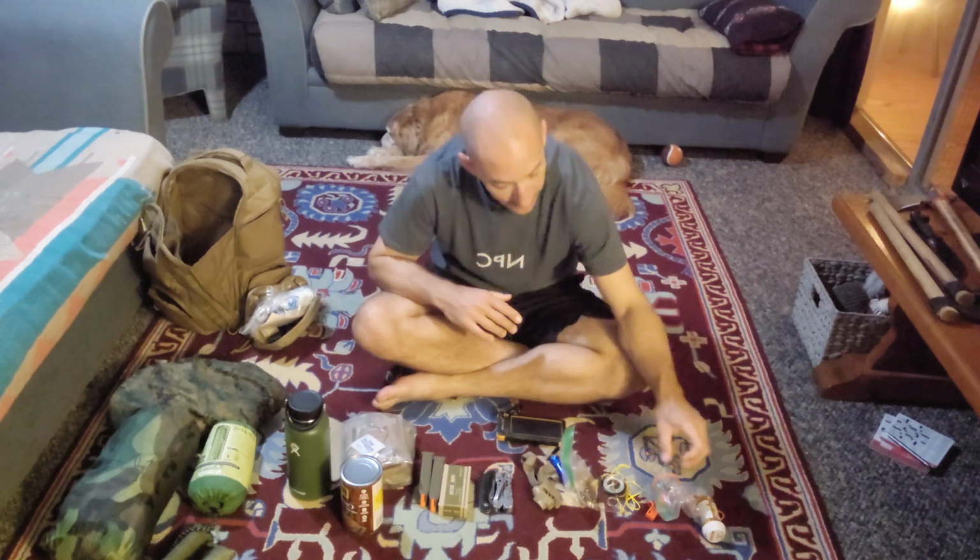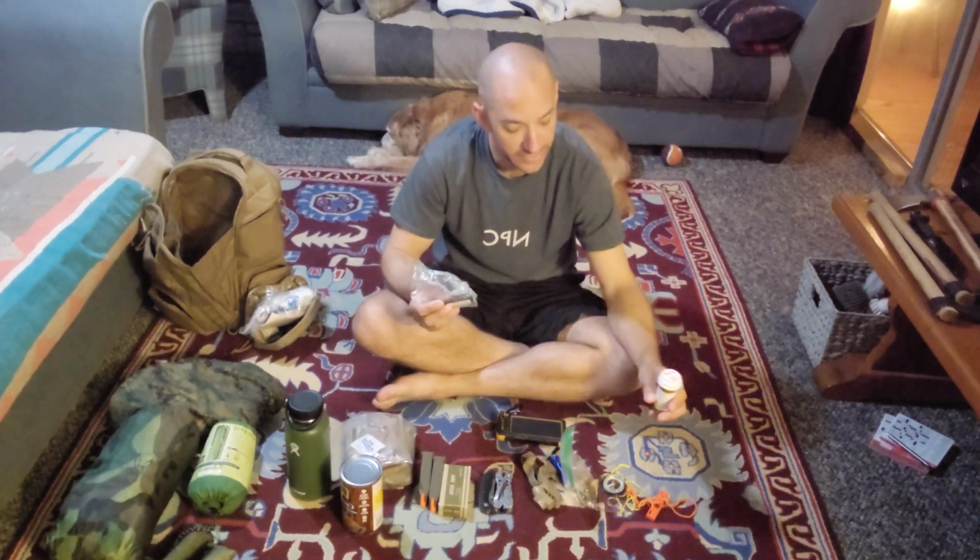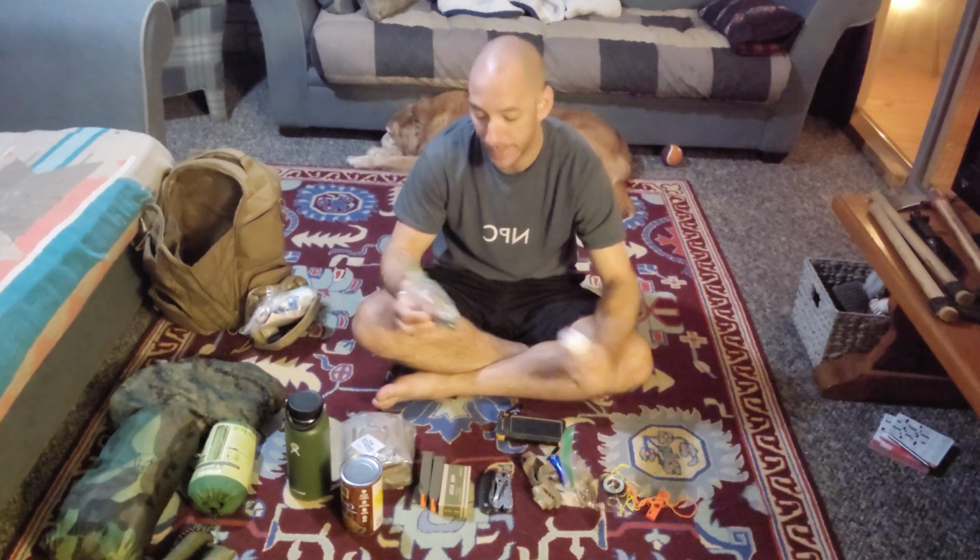Well, depending on the time of year, if you're soaking wet, you need a fire so you can dry your clothes out. Or it's winter. You don't want to get hypothermia. You need a fire. This is a good little kit to have prepared, because if you need to make that fire, you can make it happen.